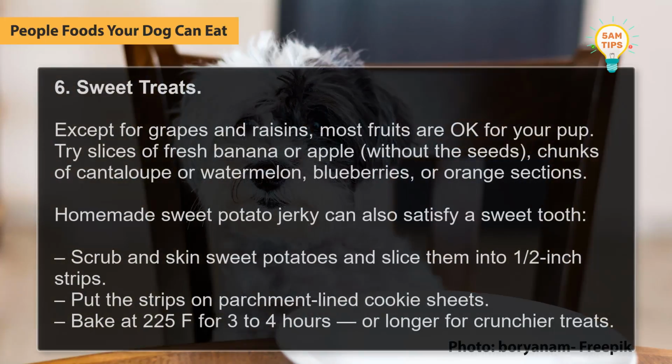6. Sweet treats. Except for grapes and raisins, most fruits are okay for your pup. Try slices of fresh banana or apple, without the seeds, chunks of cantaloupe or watermelon, blueberries, or orange sections. Homemade sweet potato jerky can also satisfy a sweet tooth. Scrub and skin sweet potatoes and slice them into 1/2 inch strips. Put the strips on parchment-lined cookie sheets. Bake at 225 F for 3 to 4 hours or longer for crunchier treats.